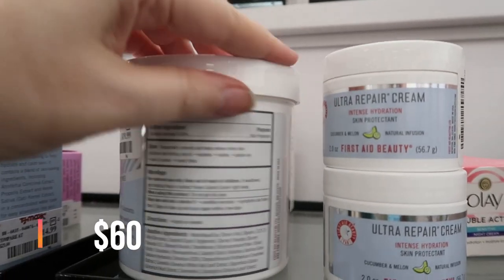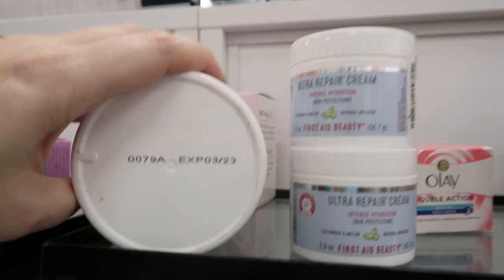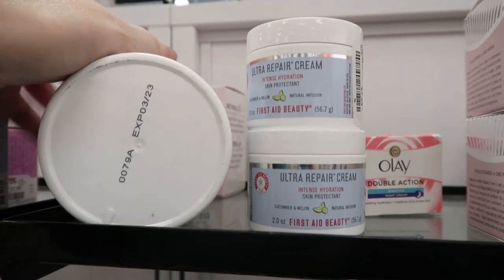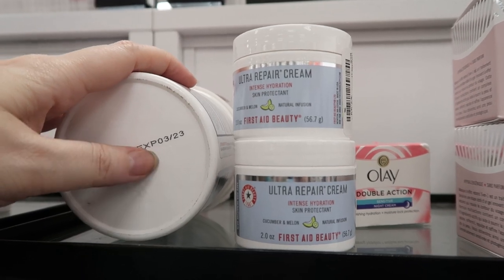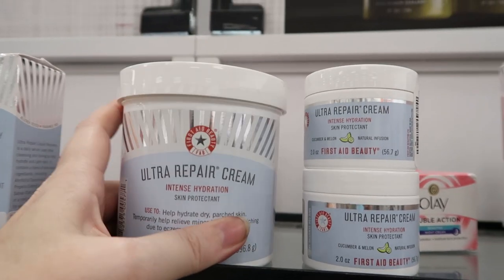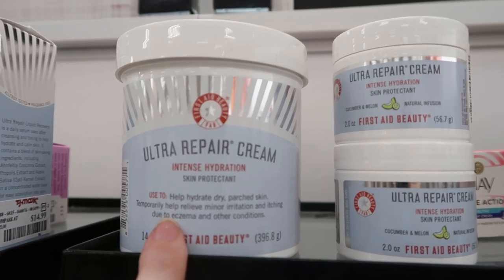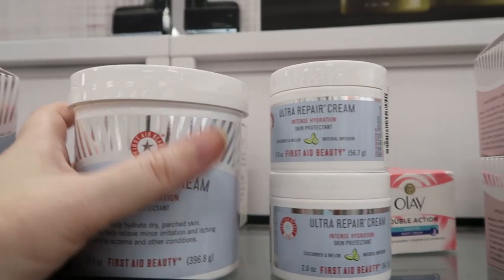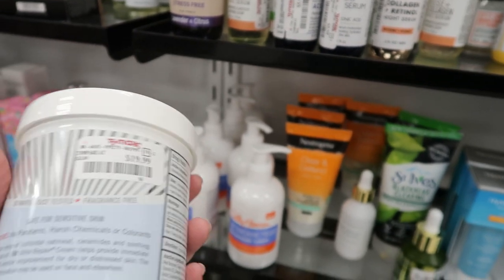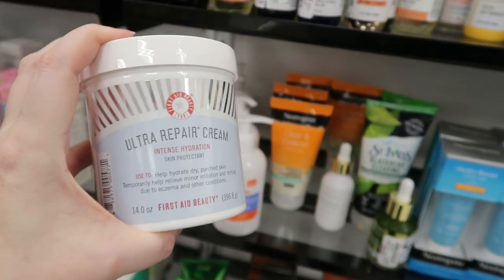It's gigantic, but it's $19.99. I really think I should buy this because I never see the unscented tubs here. I wish the tub was the medium size, like between this and this, because this is a monster. But it expires 3/23, so it gives me a whole 2 years to use it. It's just fantastic. This is the kind of stuff that you put on your legs before you go to bed at night, and the next day your legs can still feel soft from it. It's amazing. So yeah, I think I'm gonna pick this up, even though I'm cheap and I hardly ever like to spend $19.99 on one item at TJ Maxx, but this is worth it.